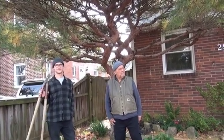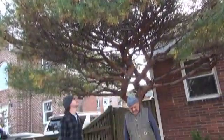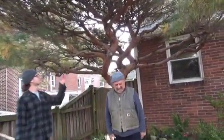But first, we're going to have Peter talk to us about this beautiful tree, what it is, and what his plans are. Hi, this is a Japanese red pine, Tanyosho. I bought it almost 40 years ago. And when we bought this house, I spent 20 years trying to get it tall so I could walk under it.